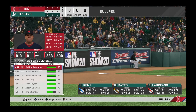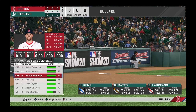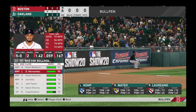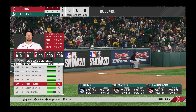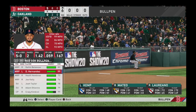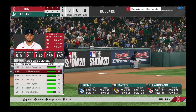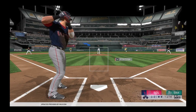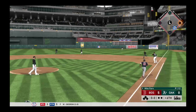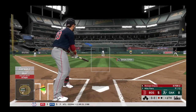Leading off for the Red Sox, the second baseman, Justin Pedroia. First delivery to him on the way. Grounded to third. Chapman brings it in. Throw to first gets him, so the leadoff man's retired here to begin the 6th. The first baseman. Now at the plate, Michael Chavis.